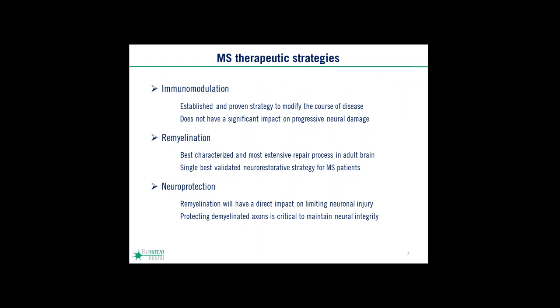In terms of therapeutic strategies, now we all know immune modulation is very well established and a proven strategy to modify the course of the disease. In fact, all the drugs that are on the market right now are immunomodulators in one way or the other. However, they don't have a significant impact on the progressive neural damage that is seen in this disease.